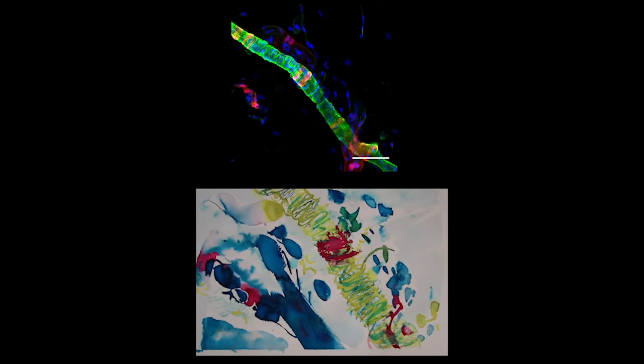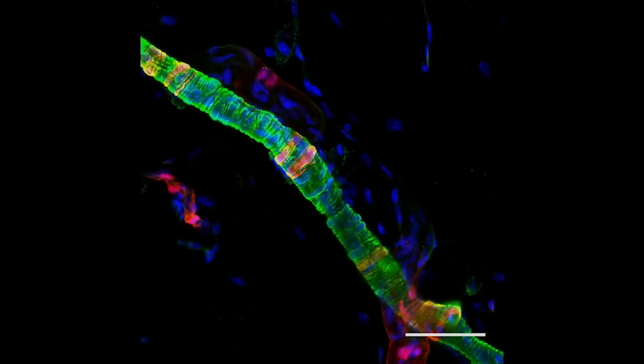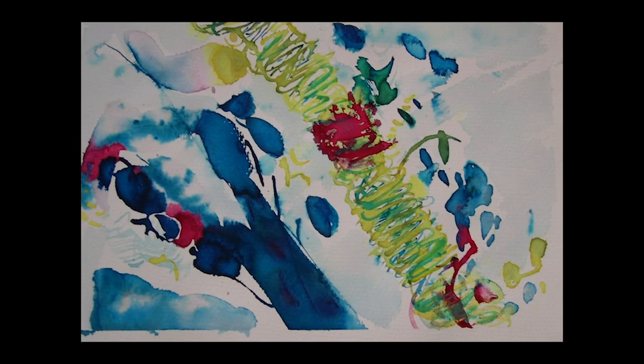These are two images of blood vessels from the lower layer of the dermis, deep beneath the surface of our skin. The top image was taken with a microscope and has fluorescent antibodies labelling specific cells associated with the vessel. In green are vascular smooth muscle cells, which form most of the blood vessel wall, and in red are pericytes. In response to injury, pericytes detach from the vessel and migrate towards the injury site.